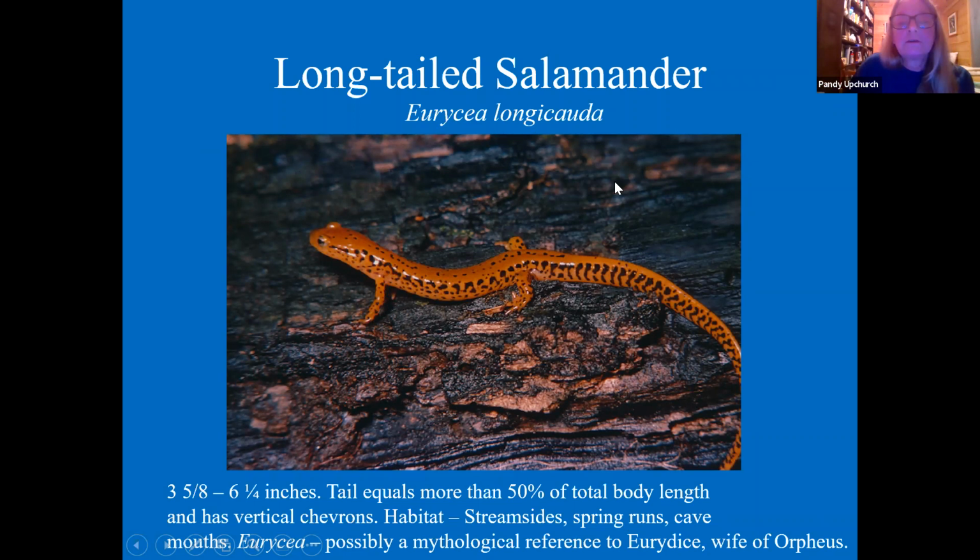Here's another brook salamander in the genus Eurycea, longicauda. And so that longicauda refers to that long tail that you have, and it has these herringbone patterns on that tail, and that's how you know that it's a long-tailed salamander. With this guy, the tail is more than 50% of its entire body. But this guy you find in streams, spring runs. Again, you can find this in Vaughn's Creek.